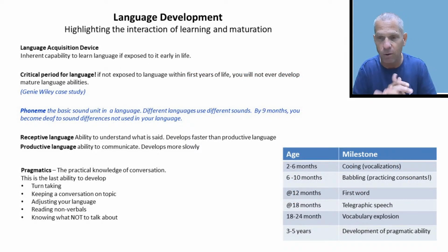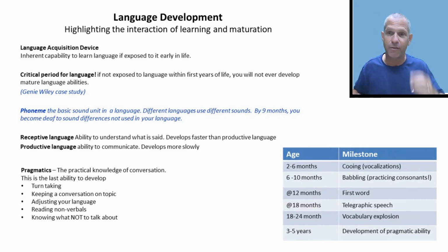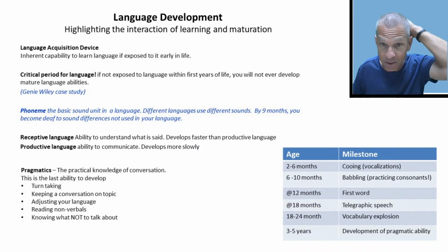Boy, we're running so much out of time. I'm going to try to finish up. Maybe I'll just get through language development today.